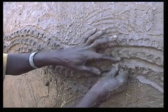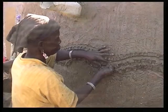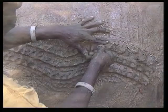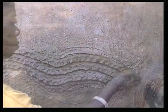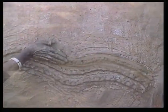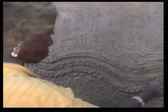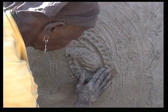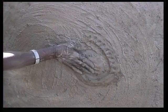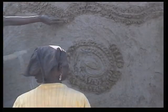Images of reptiles found in the area, like the snake, the lizard, and the crocodile, are motifs used. They have their meanings. The python drawn here stands for protection of their babies, and that's the safety one hopes to enjoy in a house like this.